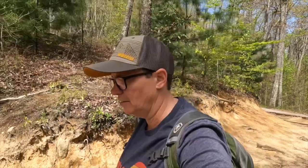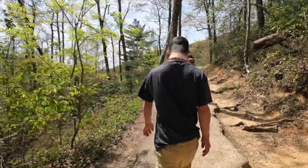So this is our first hike that we've done here. I think they said it's 2.6 miles. It's a little uphill. Jet can manage. Once we get there, I think there's gonna be a nice payoff.